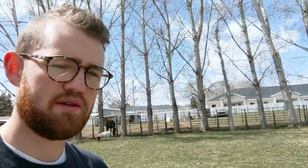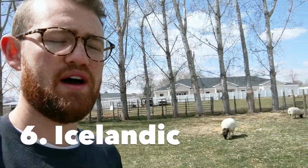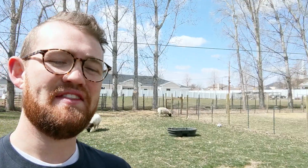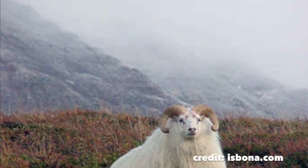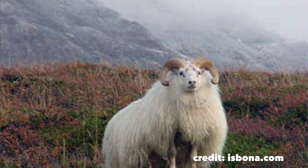Okay, let's take a trip back to Europe for this next sheep. I'm going to talk about the Icelandic sheep. Like its name implies, it's from Norway. Just kidding, it's from Iceland. The Icelandic sheep, very low maintenance in cold climates. So I will pause right there for a minute and say if you're in a cold climate, the Icelandic is something that you want to consider.